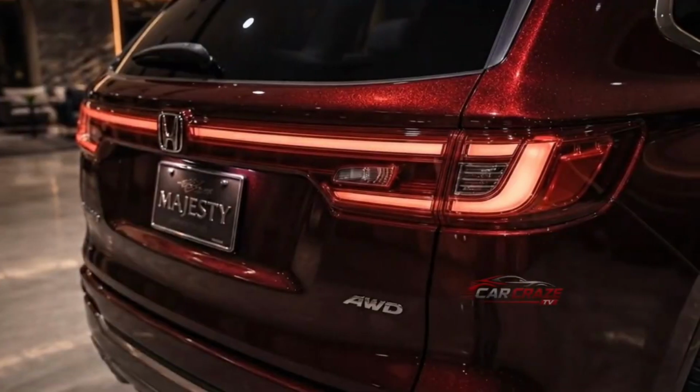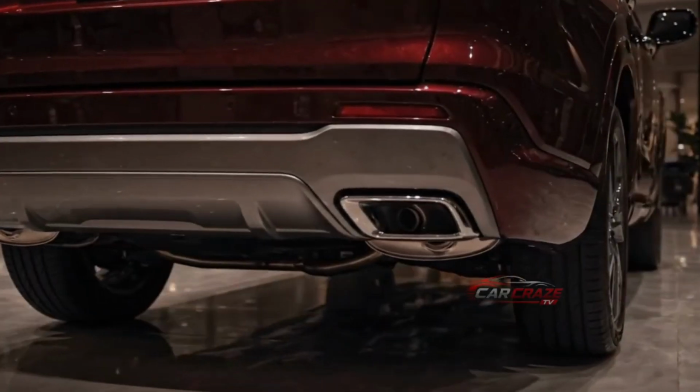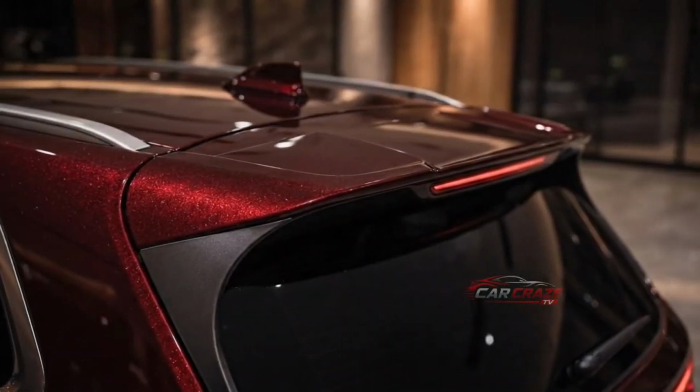Above the beltline, glossy bodywork and dark glass create a more executive atmosphere. It is almost two vehicles in one. Luxury transport on top and serious adventure machine underneath.